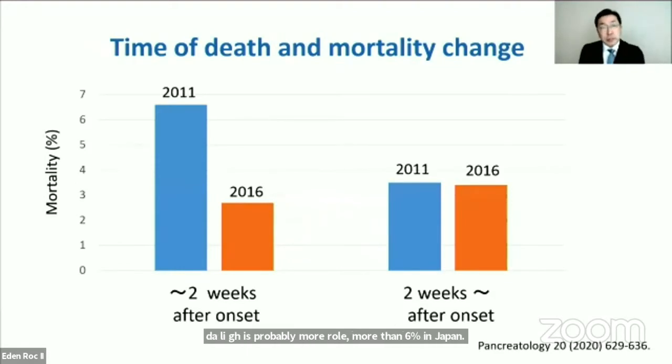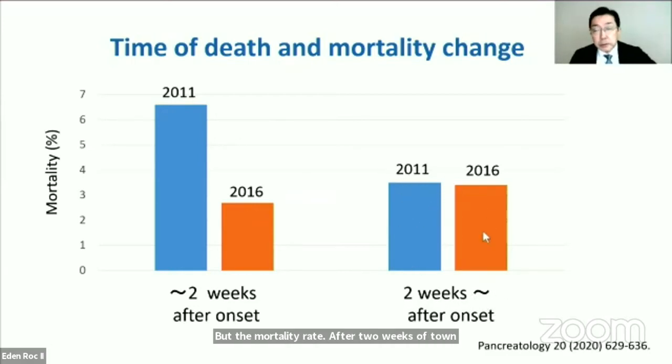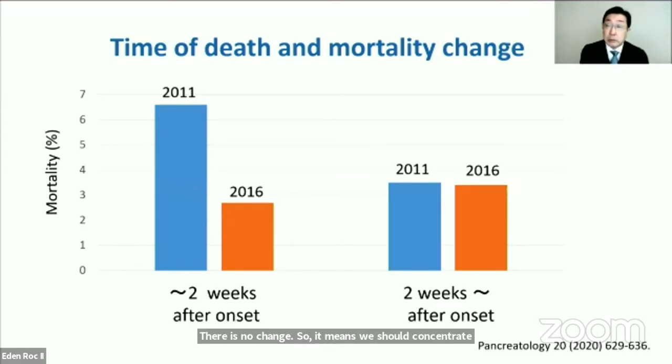However, there are some problems. In these 5 years, the mortality rate within 2 weeks has become significantly lower, but the mortality rate after 2 weeks from onset has not changed. So it means we should concentrate on improving the mortality rate in the infectious complications.